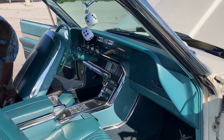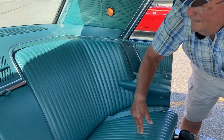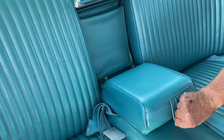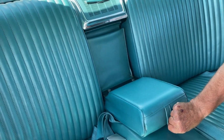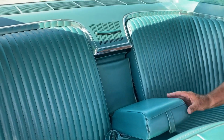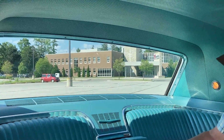Boy, is this ever a solid door. Fantastic. All right, let's find out together. Yeah, just what I imagined. Just so you put your arm on, forget the coffee cups and all those things. You don't want to spill it anyway. Oh, lovely. And the headliner and everything, it's all original color.